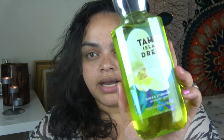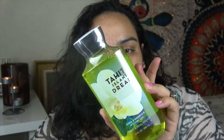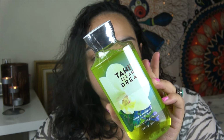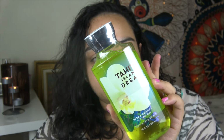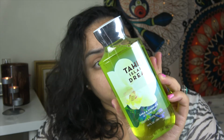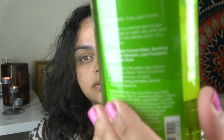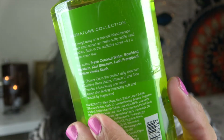Anyways, I picked a Tahitian Island Dream body gel online. The notes are fresh coconut water, sparkling mandarin, kiwi blossom, lush frangipani, and Tahitian vanilla musk. Those are the notes here. Some stuff I cannot pronounce, but I tried.